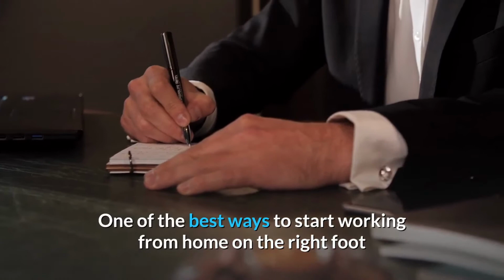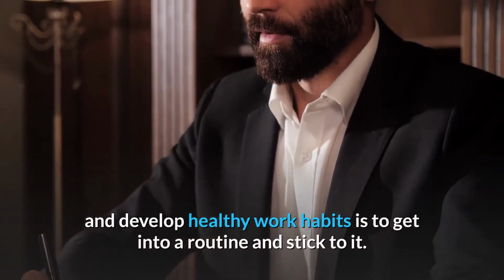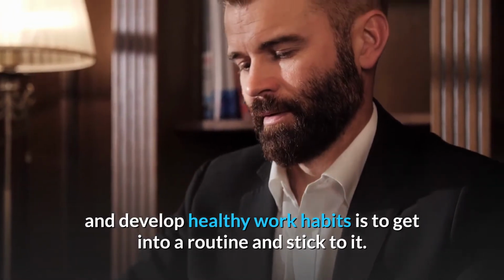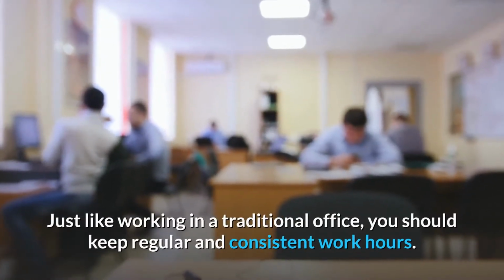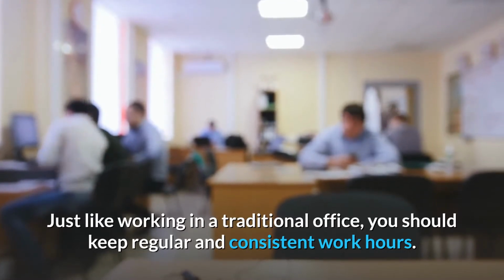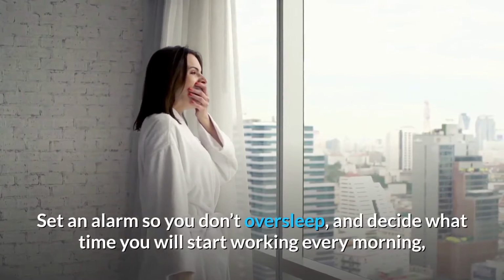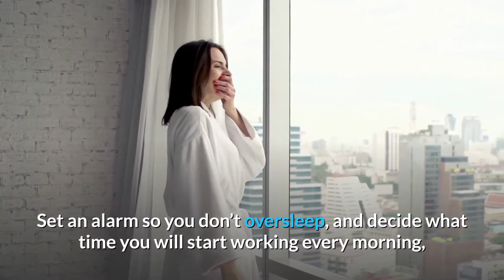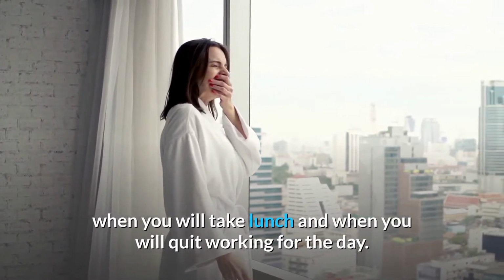5. Get into a consistent routine. One of the best ways to start working from home on the right foot and develop healthy work habits is to get into a routine and stick to it. Just like working in a traditional office, you should keep regular and consistent work hours. Set an alarm so you don't oversleep, and decide what time you will start working every morning, when you will take lunch and when you will quit working for the day.